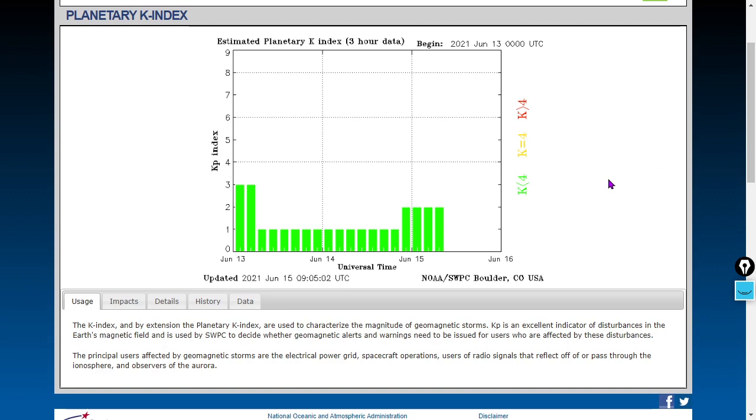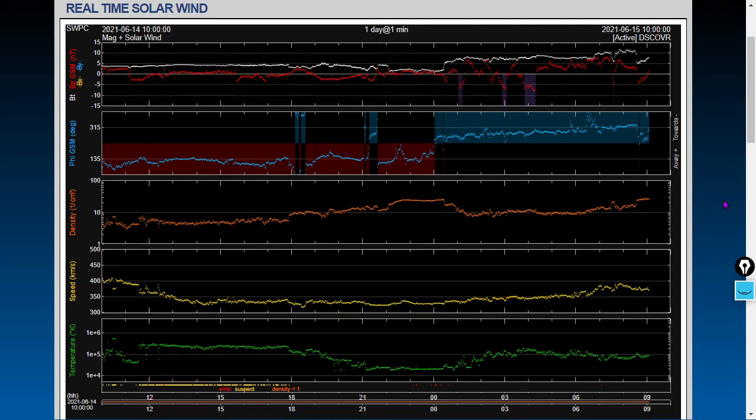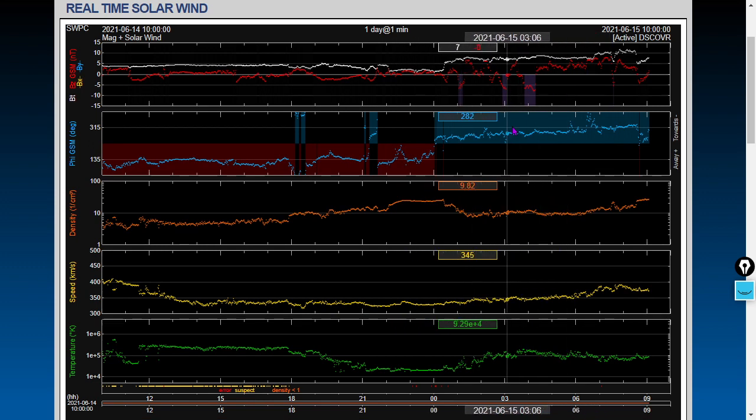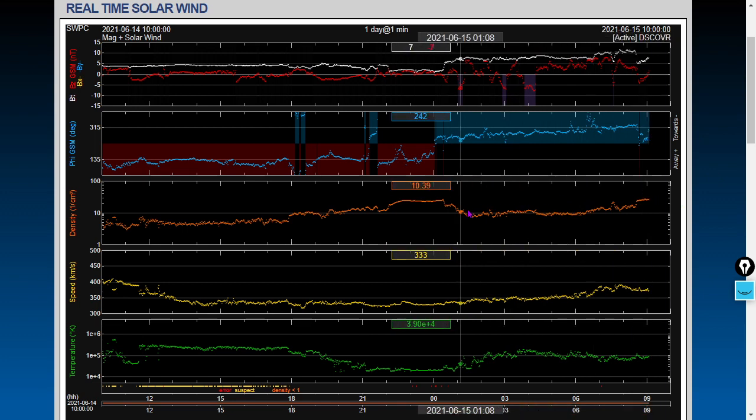The Kp index currently at 2 for the past 12 hours. Next, real-time solar wind. And there's that. We did see some recent shifts in the Bt and Bz. That's the total field and the orientation of the field to one of the poles. And also shifts in the phi angle happening here in the past about 10 hours. Also a little uptick here in the solar wind density.